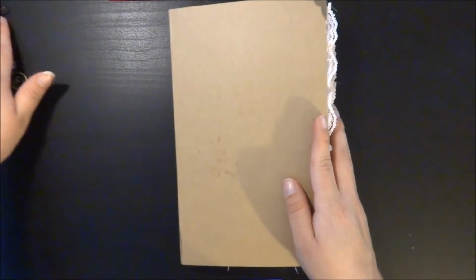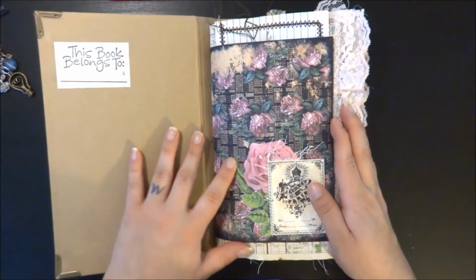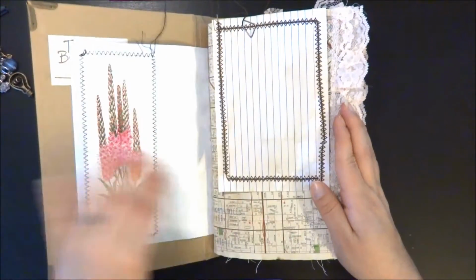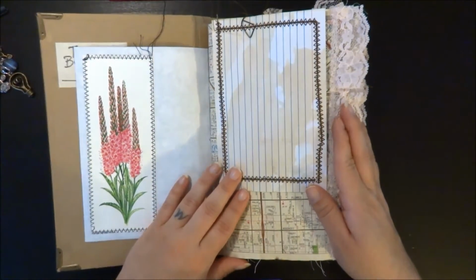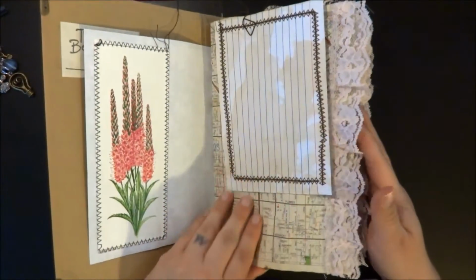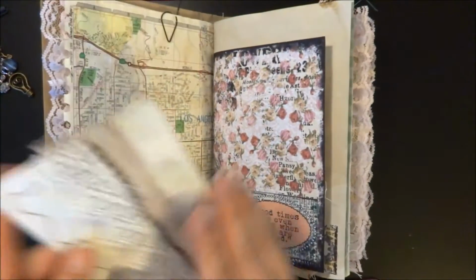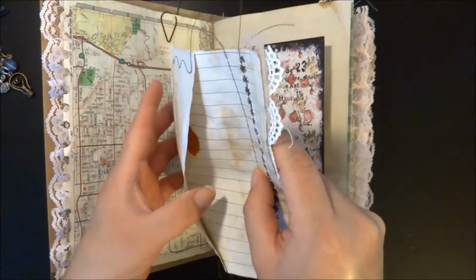So this is my newest junk journal, and it is going to be on sale in my Etsy store. And I did do a lot of sewing, and you guys can watch my video on the different little elements that I used for this junk journal. Here's a little pocket that I made.